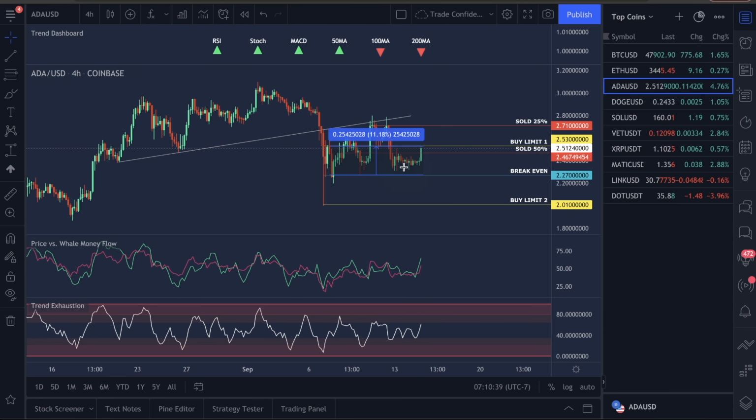Okay, so ADA is seeing a little bit of a pump up here. I like this. This is looking good. We started pushing down to the bottom section here. We didn't actually get into the bottom red section, but we saw this hit more of the bottom red than we did the top red. That's pretty clear on the chart here. So this was signaling to me that we're possibly going to see a move back up.